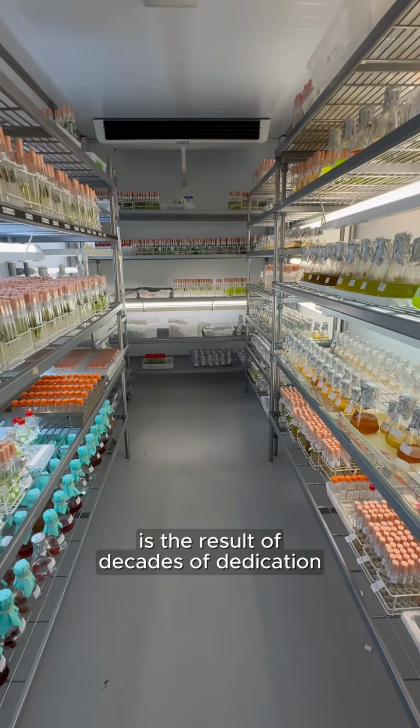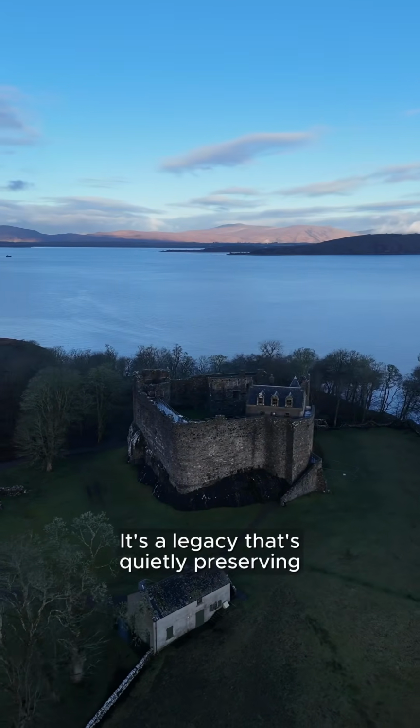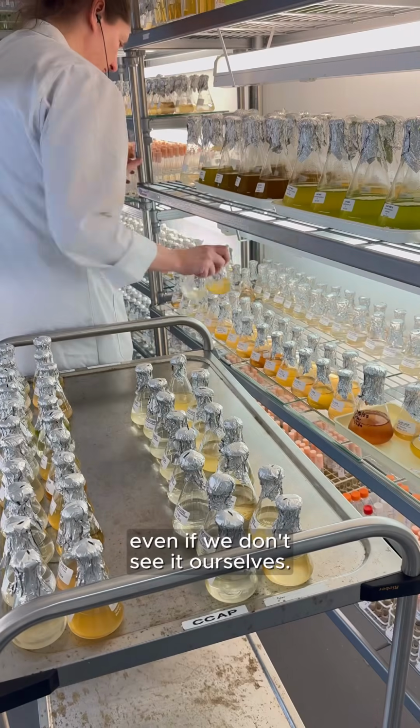This incredible work is the result of decades of dedication to the field here in Scotland. It's a legacy that's quietly preserving and reshaping our world, even if we don't see it ourselves.